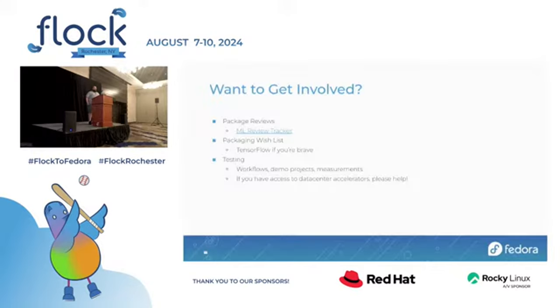So in terms of getting involved, we do have a review tracker. There are a couple of packages pending review right now that I know of. These slides are available off of the schedule, so that link will be clickable. We do have some of a packaging wish list. TensorFlow is on there. If you are a brave soul and want to tackle that, please come talk to me.